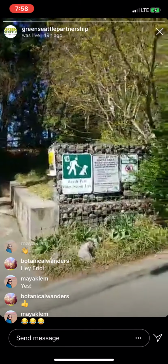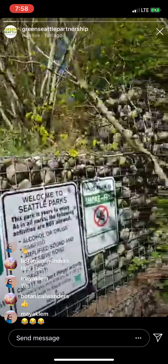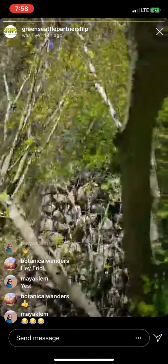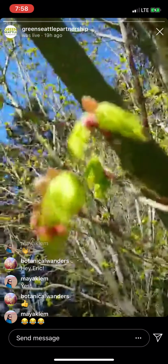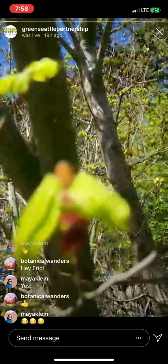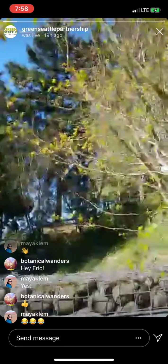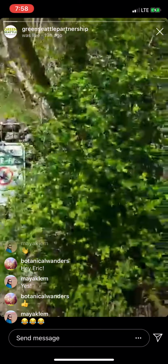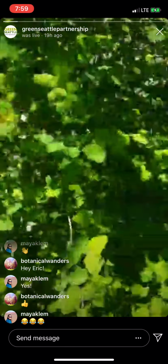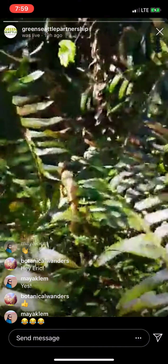So you walk in, you can see these beautiful vine maples unraveling. They're just starting to fruit out right now. Acer circinatum, botanical name. A lot of you would know this plant maybe. Sword fern, also unraveling right now.